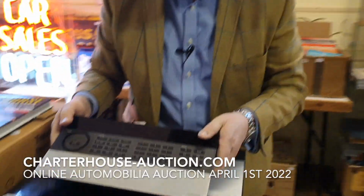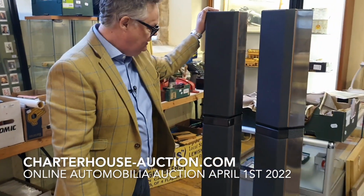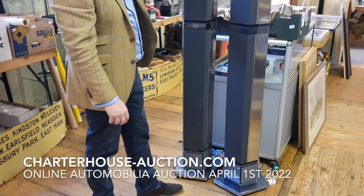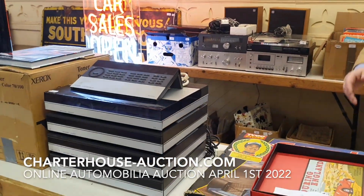And we've got turntables. Look at the ones over here. We've got these speakers. These are huge. Bought new in the mid-80s, and I think the whole system was a couple of £1,000. Absolutely huge. Estimate on the speakers 400 to 600. Estimate on the deck, the controller bits and pieces, another few £100.